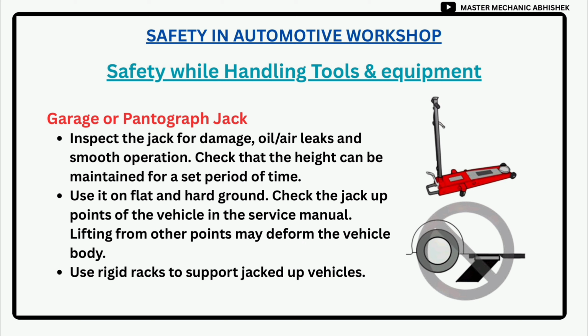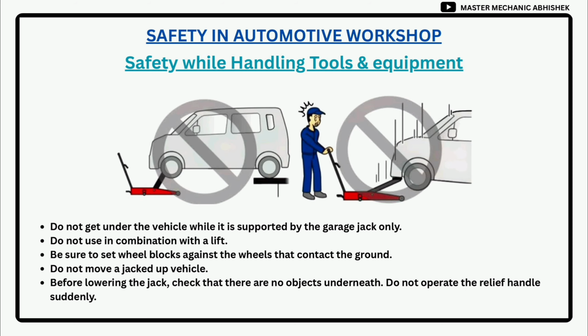Use rigid racks to support jacked-up vehicles. Do not get under the vehicle while it is supported by the garage jack only. Do not use in combination with a lift. Be sure to set wheel blocks against the wheels that contact the ground. Do not move a jacked-up vehicle.